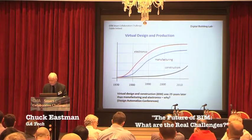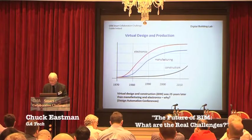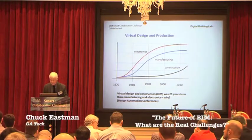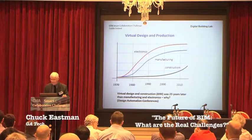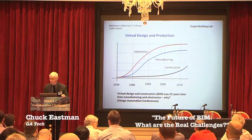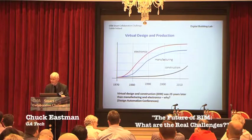And there's several histories of the adoption of CAD and BIM, and I think the definitive history still remains to be done. In about 1984, 1985, the Design Automation Workshop went totally to electronics. The issue of design automation electronics was so big that it drowned out the construction participation in those conferences. Manufacturing stayed a little bit longer, and they split off on their own also.